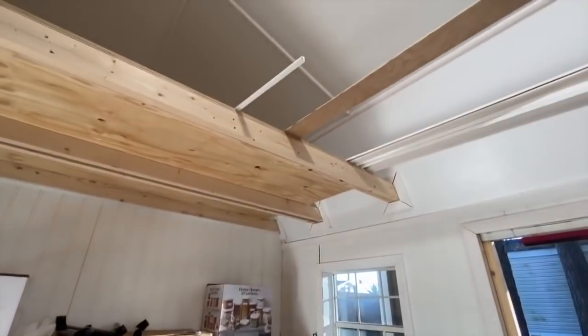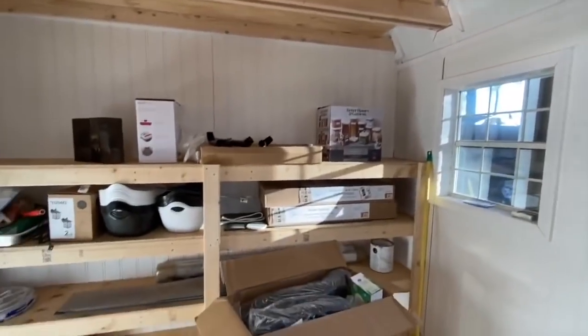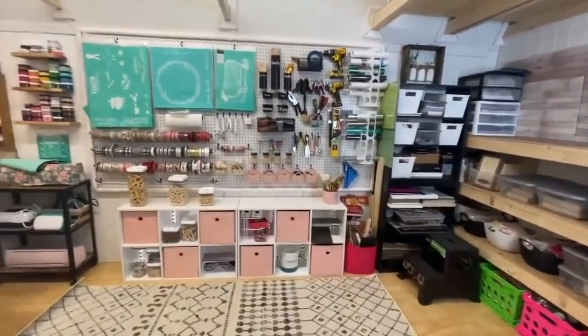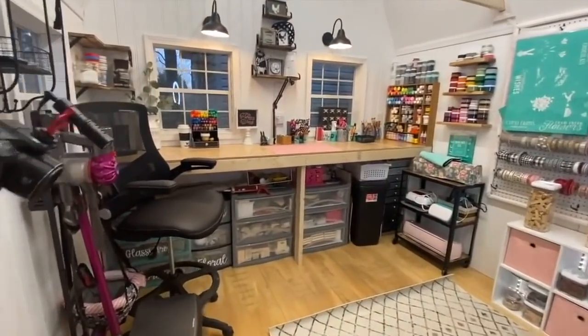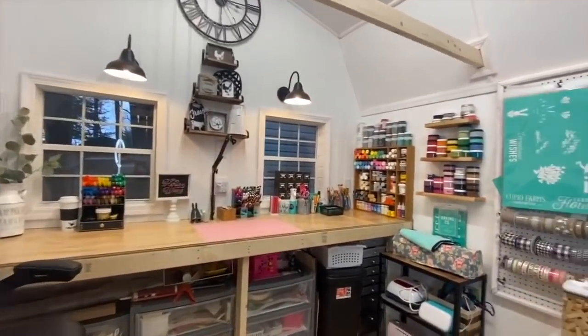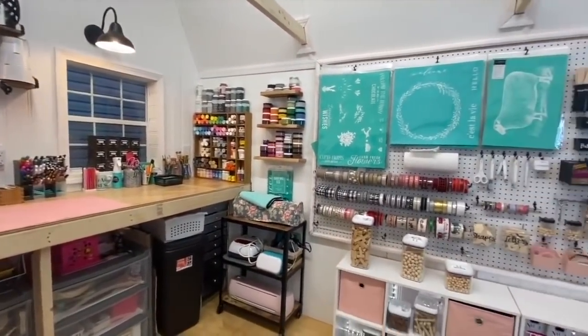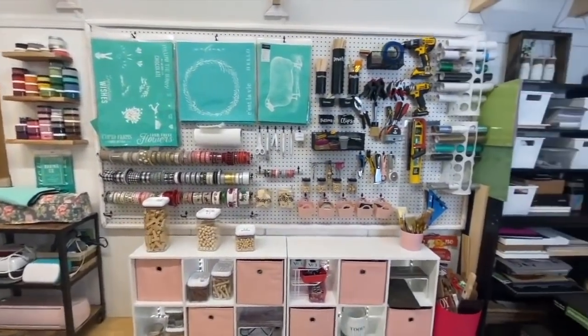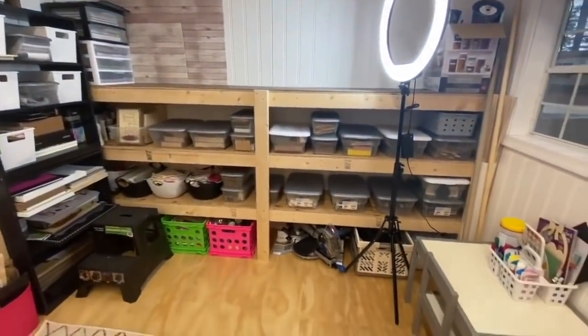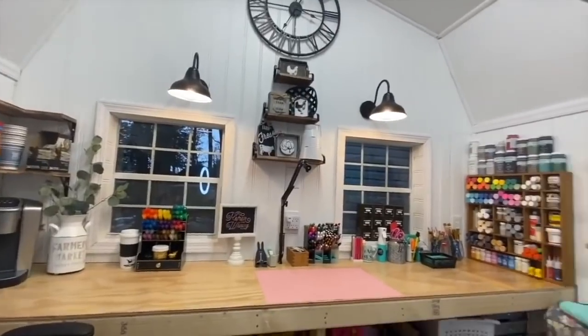So I bought this shed back in November. It is a 10 by 16 Dutchman. We live in a small house and I shared my craft room with my stepson for the entire time that I've been crafting in this house. So it was definitely time for me to have my own space. We bought the shed completely empty. My husband redid the entire thing for me.